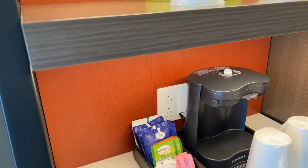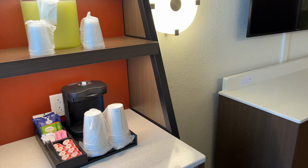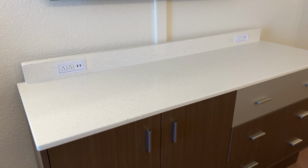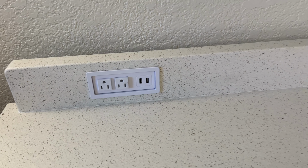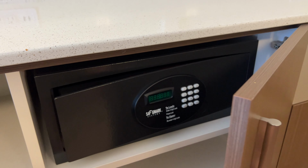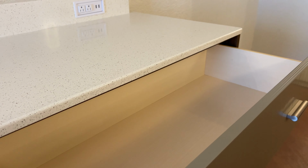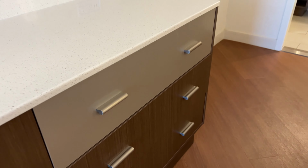Of course, you can use that to turn on the coffee maker and also to charge your devices if you need. Over to the right, we have our dresser and our TV. We've got a good sized flat screen TV up there on the wall. And then the dresser has 2 sets of wall outlets and USB outlets built in, so you've got places for charging there. And then in this cabinet is where you're gonna find your in-room safe, right there on that top shelf. And we have 3 drawers here on this dresser that are a pretty good size. They're pretty deep, so you've got a decent amount of storage space here with the drawers on the dresser.